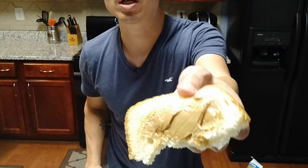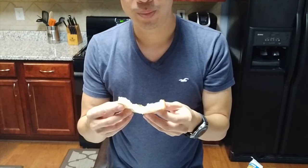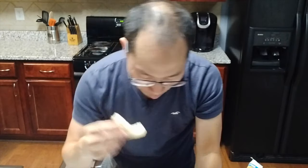All right, so this is kind of what it looks like on the bread. Very, very recognizable. If this is making you hungry, go out to the kitchen and get you some peanut butter. As you know, this peanut butter is going to be a little thicker, you know, sticky a little bit, but it's all one piece, right? You could shake this for days and nothing's going to come out.